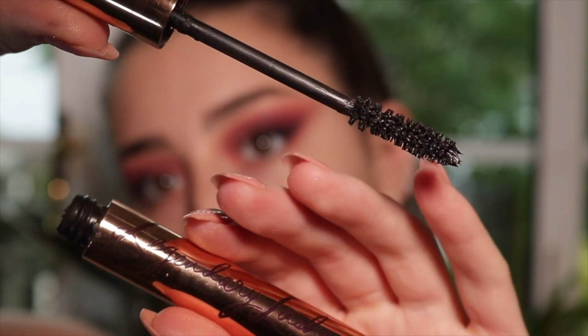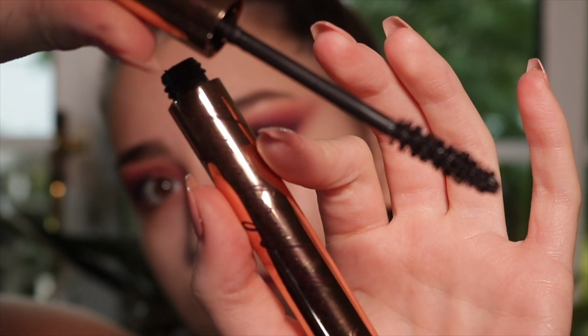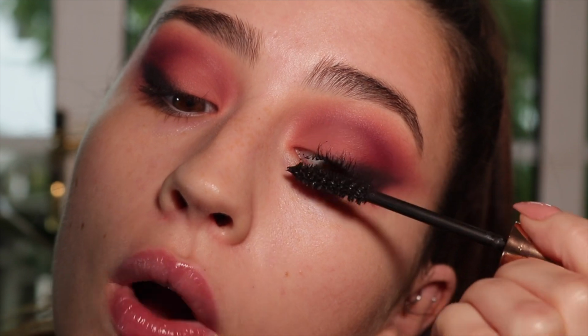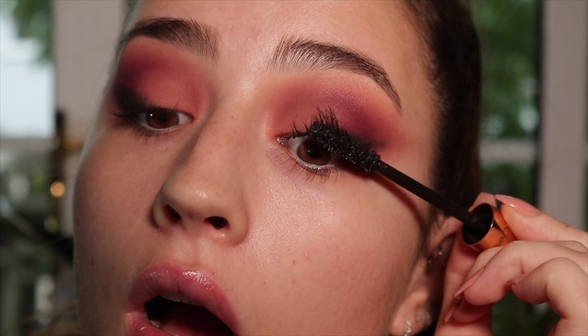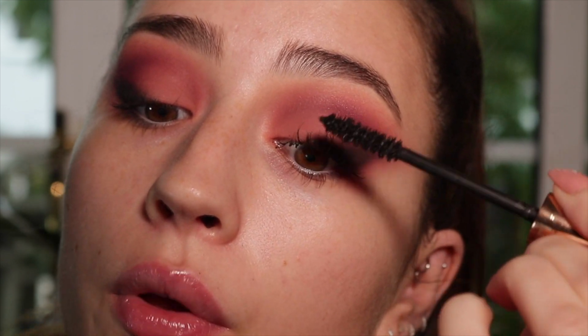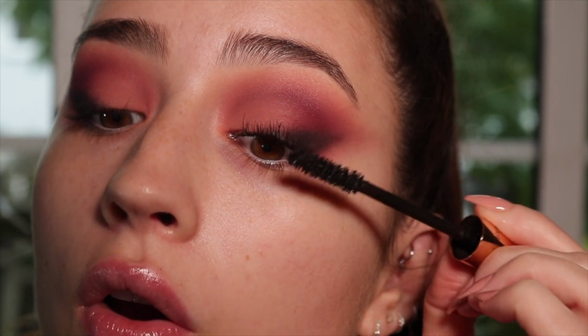So the mascara that I'm going to go in with is the Charlotte Tilbury Legendary Lashes Mascara. I've been really enjoying using this one at the moment, so that is what I'm going to use today. I'm going to be going in with quite a generous amount of this. I am going to be putting lashes on, but I'm going to be doing a half lash, so I do want them to be nice and blended with the front of my lashes. So I'm going to go in with quite a lot of mascara there.